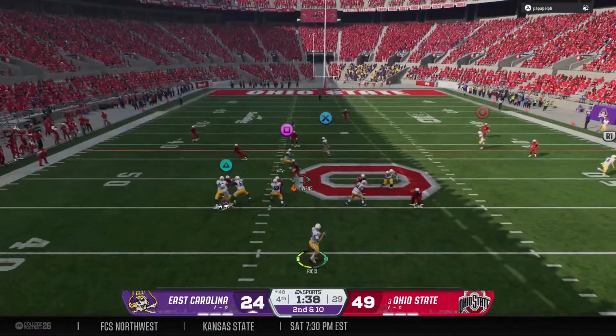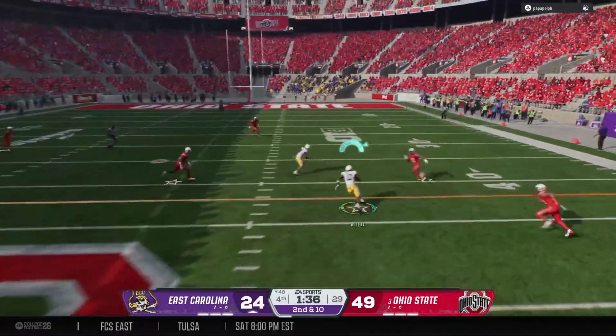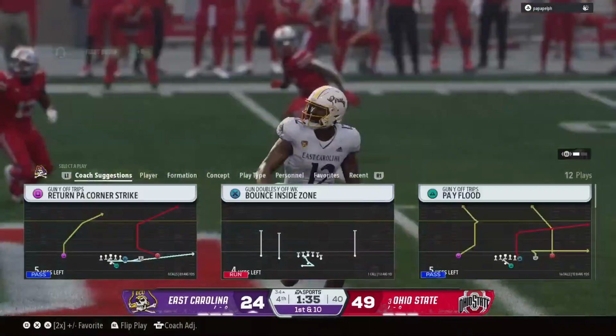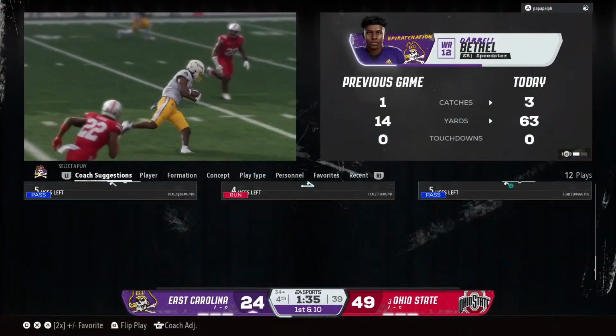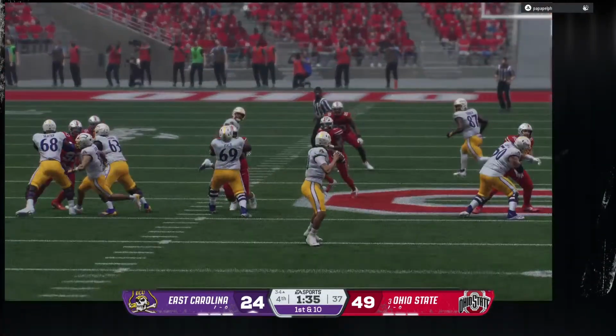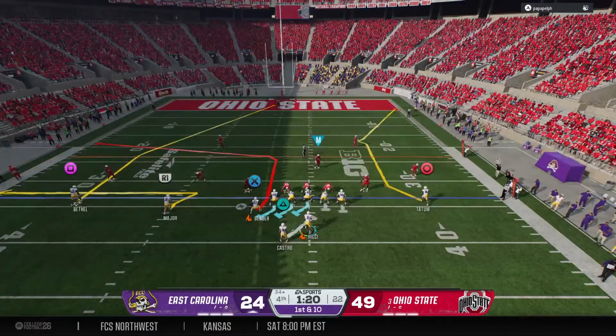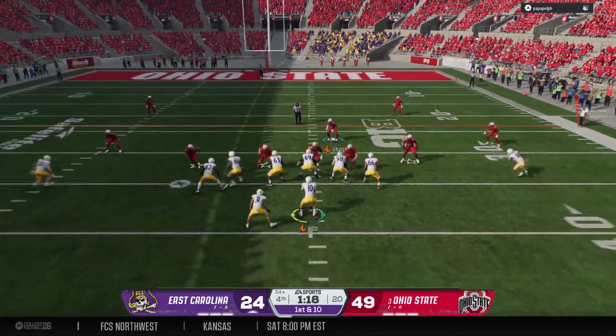Off the play fake. This time he's got it. Fourth down, but he has enough to move the chains. This freshman quarterback is slinging it out there to pick up that first down. Here's this offense with a fresh set of downs.